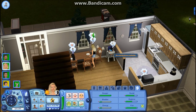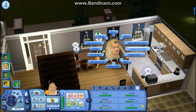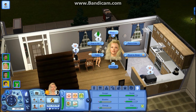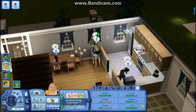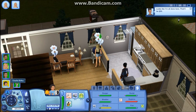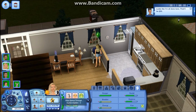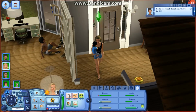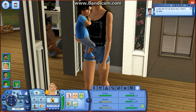Okay, so I'm going to get Melissa to come over here and change the dirty diaper, and then we'll go ahead and put him in his crib as well. Because that's all he needs, a diaper change, and he's tired. So that works out for me, and Melissa's getting tired as well. Not that I can say anything, because it is quite late, it is now midnight in game, and apparently Irvin is working out on a thing and just fell. But I'll go ahead and introduce you guys to the last human sim of this household.